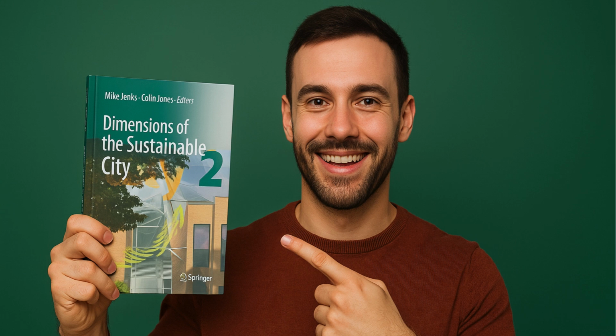Okay, so definitely not a simple case of green good, dense bad for the environment. Lots of interconnected things, lots of nuances. Let's pivot a bit now. What about the social side? Sustainability isn't just about the environment, it's about people, communities, how we live together. How does urban form impact that?